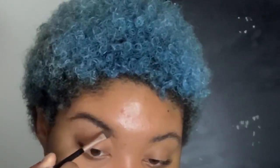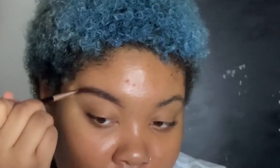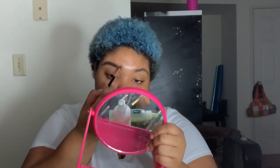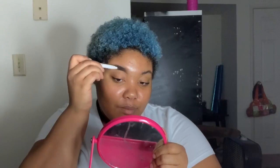So now that we have our outline, it's gonna shape our eyebrow. I'm gonna go ahead and do the top. Now when I do the top of my eyebrow, I do not like to trace all the way like I did for the bottom part. I like to go literally in the middle, and then I will trace or bring my two lines together to connect. Now for the top portion of my eyebrow, I like to just fill it in with whatever's left on the brush. So I fill it in where the sparse areas are, and then after that I take a spoolie and I just brush so it all blends in together.